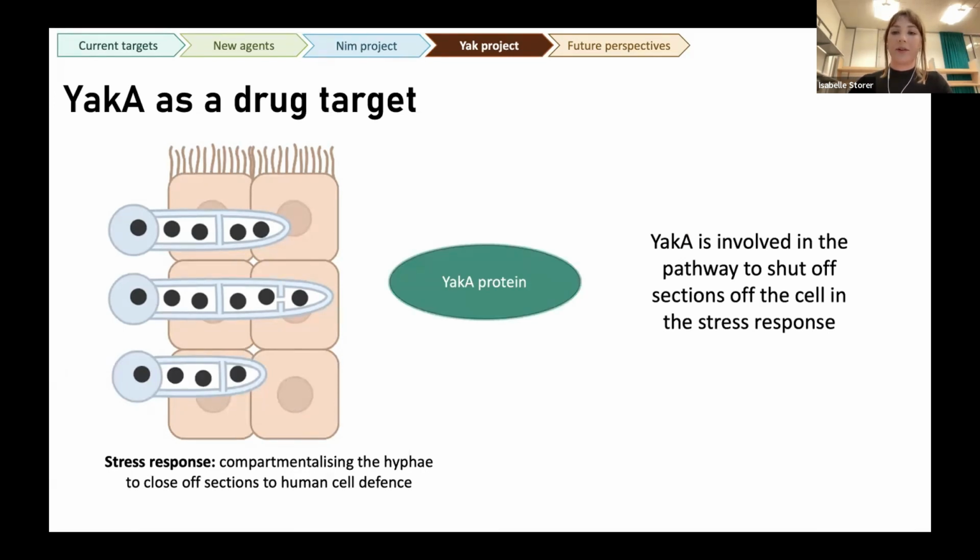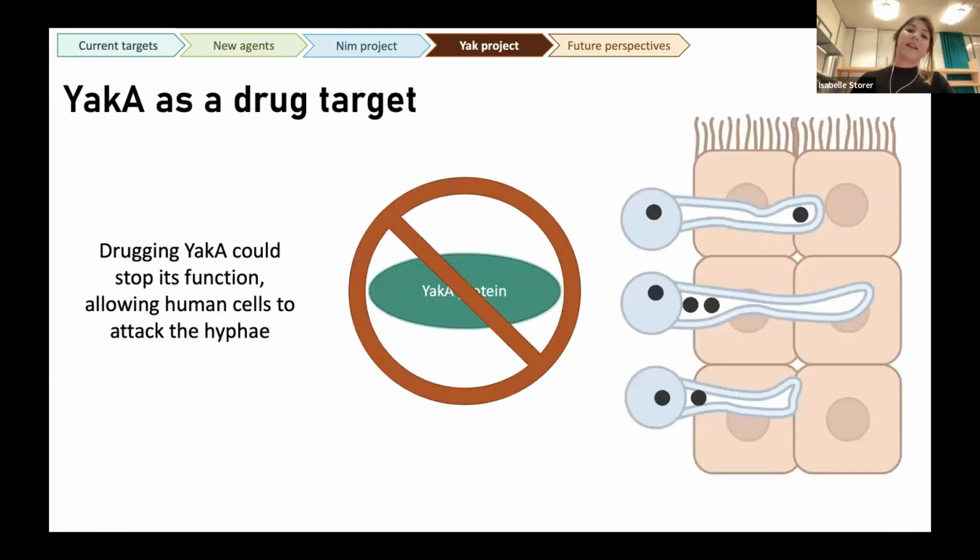This protein is really important to be able to shut themselves off from human attack. So we think if we could stop this protein from functioning somehow, it'll be easier for our cells to attack the fungi, and this could slow down the infection and try and stop it from penetrating into our cells. So we're doing something similar to the NIM project with this. We're looking at the shape of the YAC-A protein and seeing if we can find molecules that stop it working somehow.